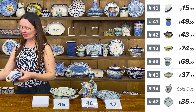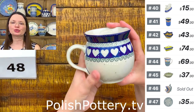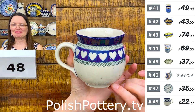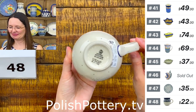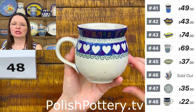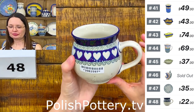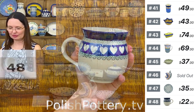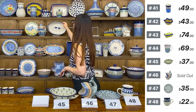Next is something with hearts. Maybe you will get one or two for coffee or tea in the morning for Valentine's Day. Number 48 is from Ceramika Artystyczna and this is a light-hearted pattern by Maria Ciszewska. $22 and they hold 12 ounces, so it's not huge, not small, just a perfect size for a little tea or coffee or water or juice. Number 48, the medium-sized bubble mug from Ceramika Artystyczna. Beautiful. So that's number 48.